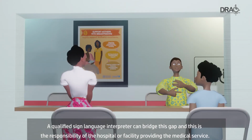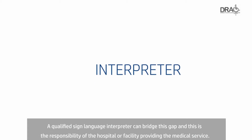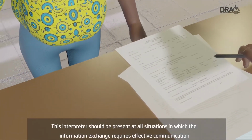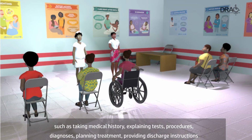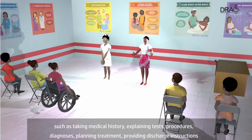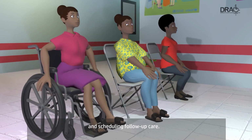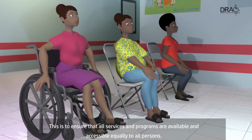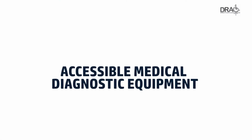A qualified sign language interpreter can bridge this gap, and this is the responsibility of the hospital or facility providing the medical service. This interpreter should be present in all situations in which the information exchange requires effective communication, such as taking medical history, explaining tests, procedures, diagnosis, planning treatments, providing discharge instructions, and scheduling follow-up care. This is to ensure that all services and programs are available and accessible equally to all persons.